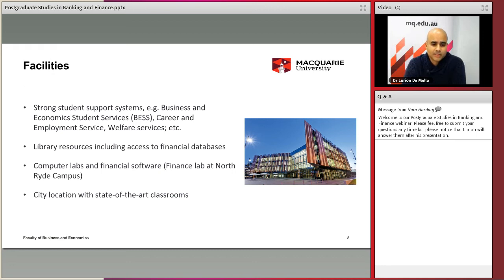And in terms of your degree, we have a state-of-the-art finance lab being built. So we've signed up with Thomson Reuters to provide the data and a few other key vendors that the industry looks up to. So that's going to give you that extra benefit and extra edge in terms of completing and doing certain activities using these financial databases. So this is something that you can put on your CV, and I'm sure it's going to reap some rewards.